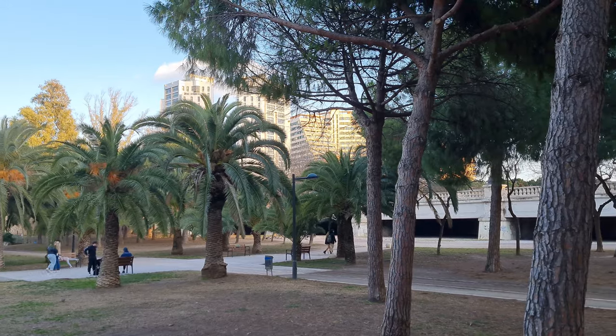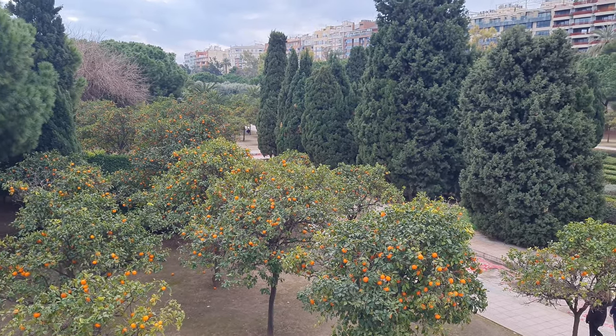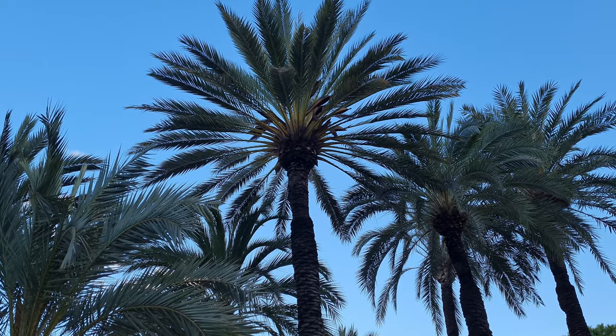We're currently in Turia Park, which is actually Spain's largest urban park. It stretches, I think, 9 kilometers throughout Valencia, so it's really massive. This was formerly a riverbed that they drained and dug out, and now it's this massive, green, lush park. They emptied it, did whatever they did with it, but they turned it into a massive, beautiful park.